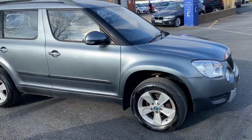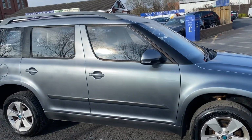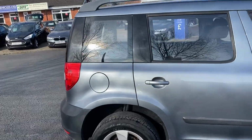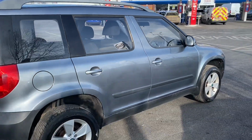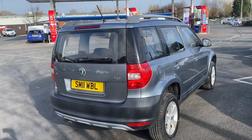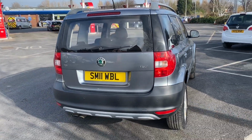Just going to walk and talk you around this new arrival, this lovely Skoda Yeti on an 11 plate with 91,377 miles on the clock. So it has just come into us, so it is available now for viewing.